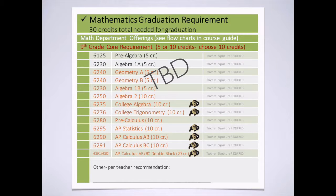All right, moving into the actual course selections, we have it broken apart by the PSD graduation requirement. So we're going to be starting with math. You can see in the upper part of the heading the category, mathematics, and then beneath that, that's not in bold, is the total amount of credits that a student needs to fulfill while they're in high school in order to graduate from PSD. In the case of mathematics, it's 30 credits.